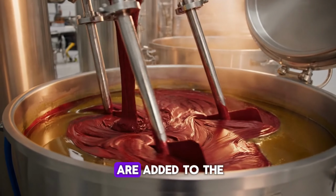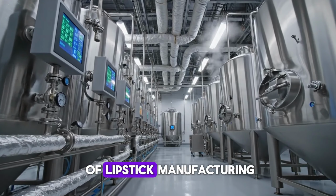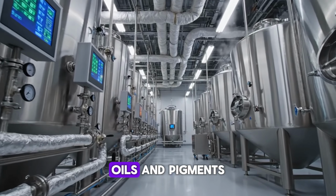Precise amounts of color are added to the melted wax and oil base. This is the heart of lipstick manufacturing, the mixing hall. Here, waxes, oils, and pigments come together.